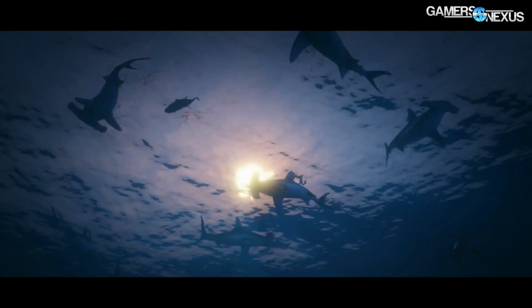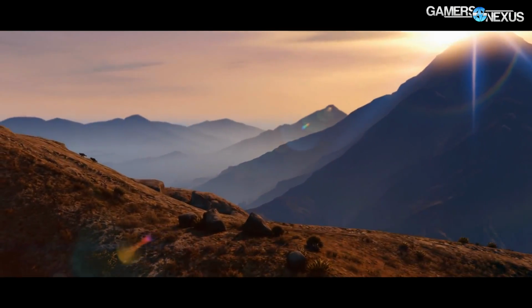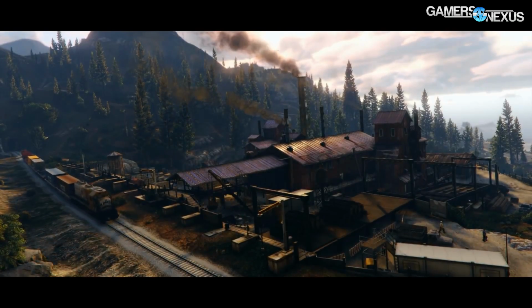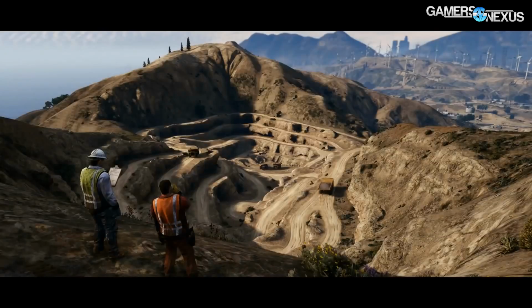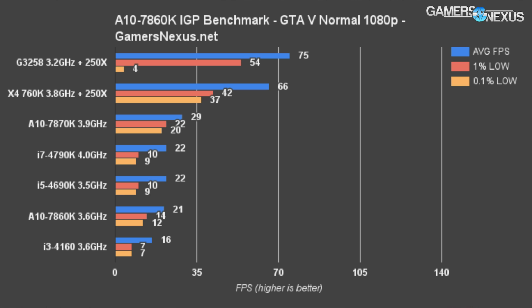The first up is GTA 5 on normal settings using only the IGP, so we've got no DGPU here. The two configurations which use a DGPU are running an El Cheapo card, the R7 250X, which plants those total configuration costs close to the high-end APUs. The A10-7860K lands only barely above 20 FPS here, making it effectively unplayable without support from discrete GPUs. To its credit, the new APU does outperform the i3-4160 marginally, and its HD series IGP, but neither lands anywhere remotely close to the realm of playability.